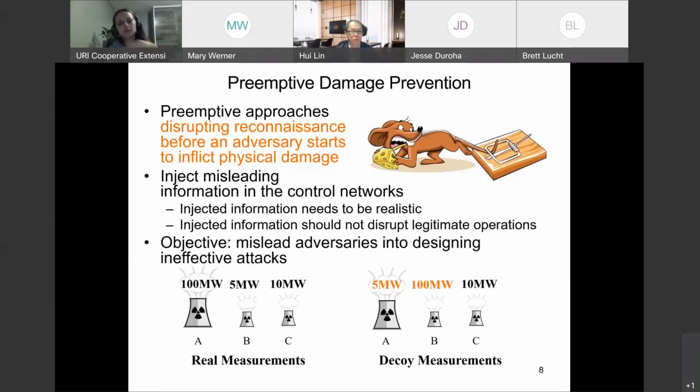Of course, we need to overcome several challenges, like the injected information needs to be realistic and it should not disturb legitimate operation. But the ultimate objective is to mislead the adversary. As a very simple example, if we have 3 generators and we provide wrong information, like we show in the bottom right of the slide, the attacker will follow his logic to attack a larger generator, but he will end up just disrupting a very small generator, which in most cases, even if the attack is successful, is tolerable by the power system.